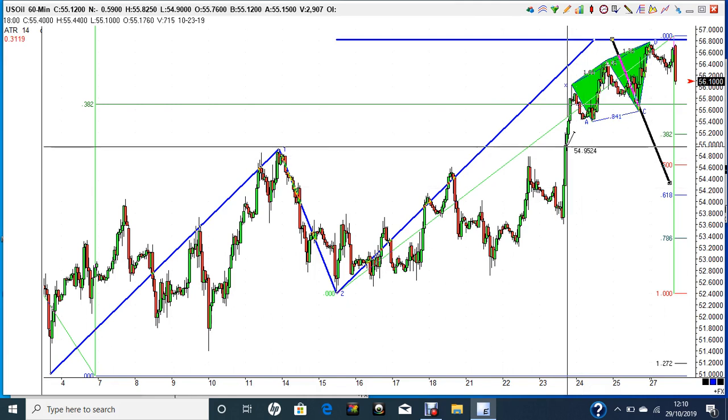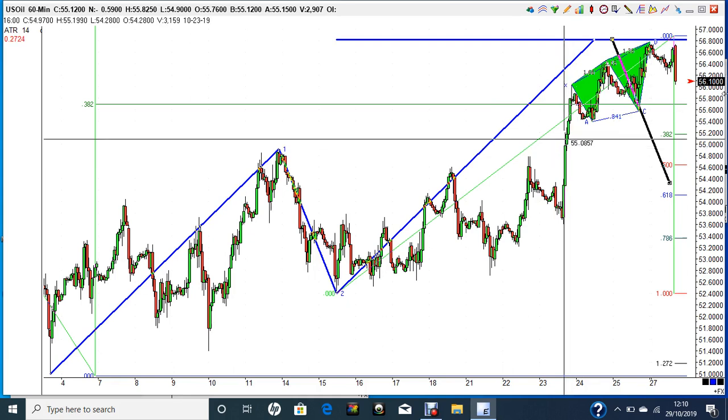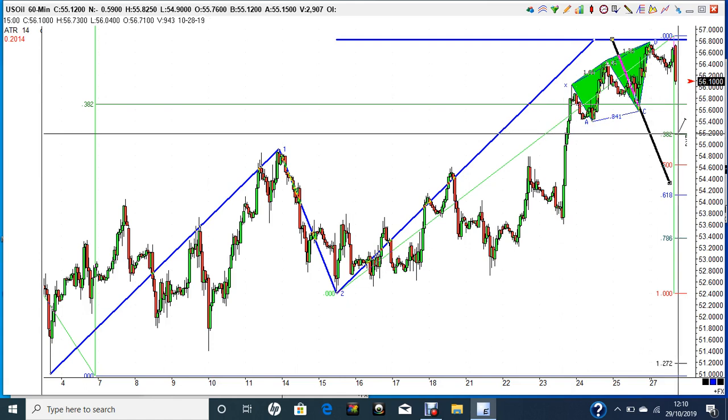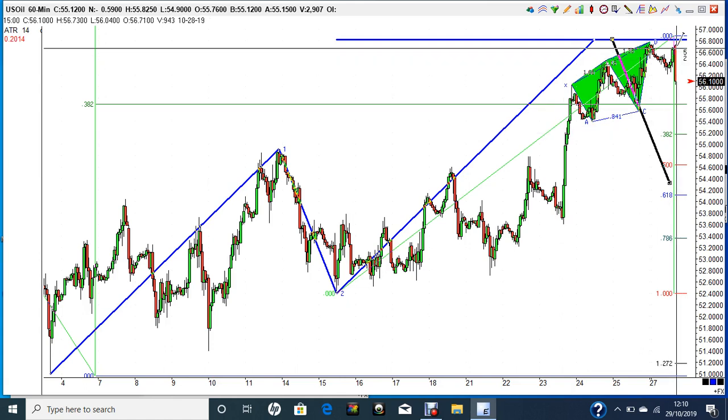When you trade, at worst, you want an even money trade. Anything less than even money, really, I won't bother. Just look elsewhere. But at least with this, you could get a good 2-to-1 out of it. At worst you'd expect a 382, especially having seen this.